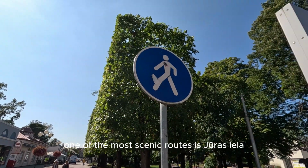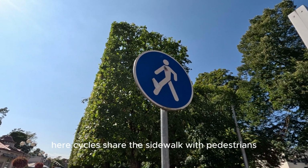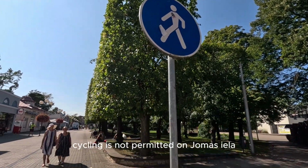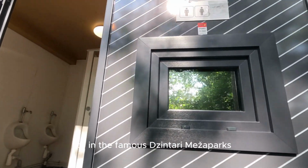One of the most scenic routes is Jomas Street, a stylish street lined with beautiful Art Nouveau villas. Here, cyclists share the sidewalk with pedestrians, which is allowed. However, cycling is not permitted on Jomas, the central shopping street, or in the famous Dzintari Forest Park.